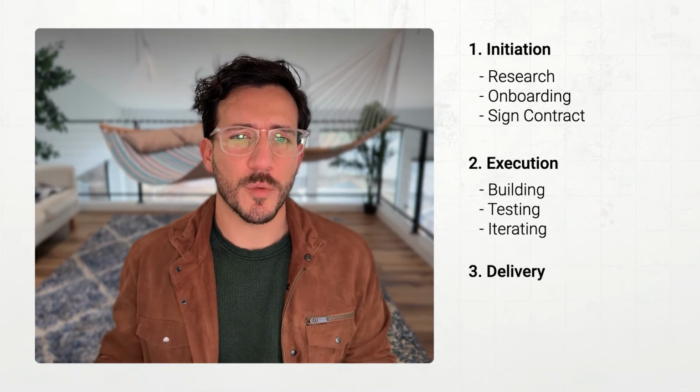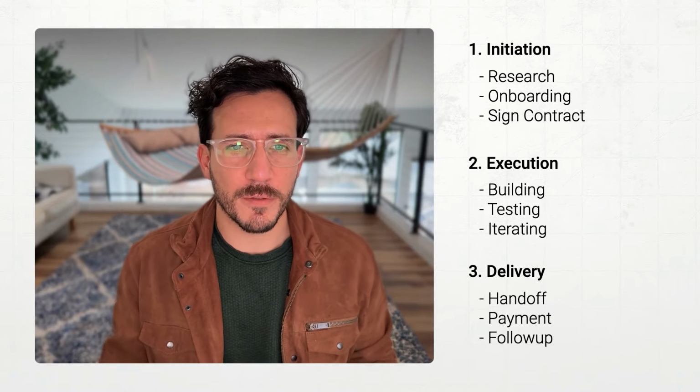Every project moves through at least 3 stages. Here's an example. Let's say initiation. The initiation phase of a project can be research, onboarding, and contract signing. Then you get into execution, which could be building, testing, and iterating. And then finally, you get into project delivery, which means handoff, payment processing, and follow-ups. At Motion, for example, our feature development process follows 8 stages, all the way from design to launch.